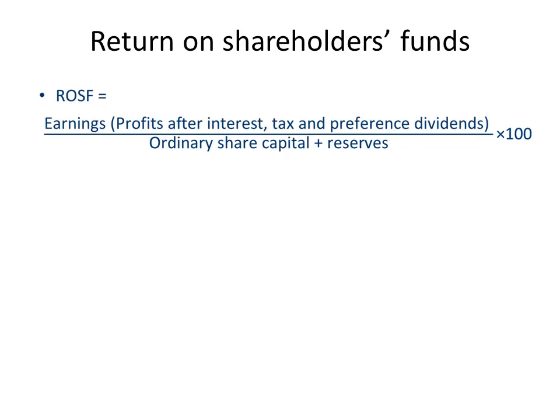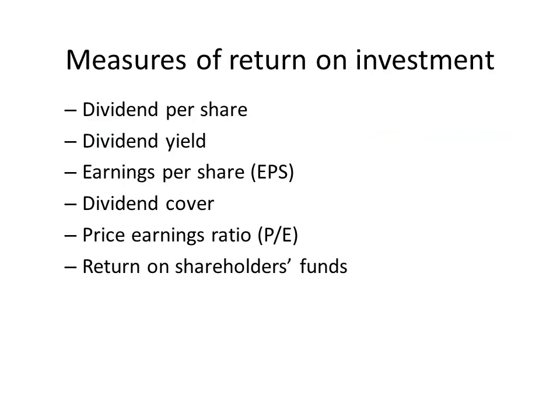Other measures which are more of interest to the investors in the company: return on shareholders' funds, which is the earnings or profits after interest, tax and preference dividends divided by the ordinary share capital, times 100. So for the money that the shareholders have put in, that will give us a percentage figure on how much the shareholders' funds are earning.